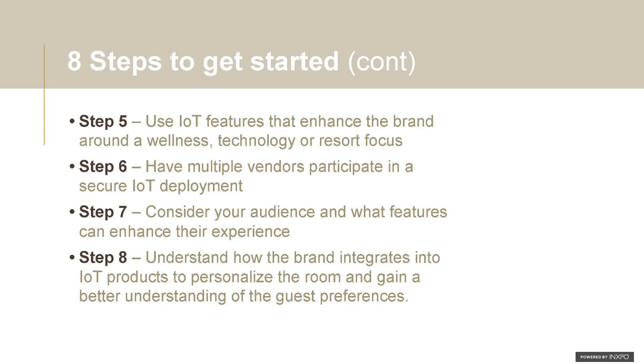And again, consider your audience and what features can enhance their experience. Depending on where the property is located, think about who the frequent guest is there. If it's a foreign traveler because it's a property near an airport, you want to think about that. And then step 8 is to understand how the brand integrates into IoT products to personalize the room and gain a better understanding of the guest experience. Next slide.